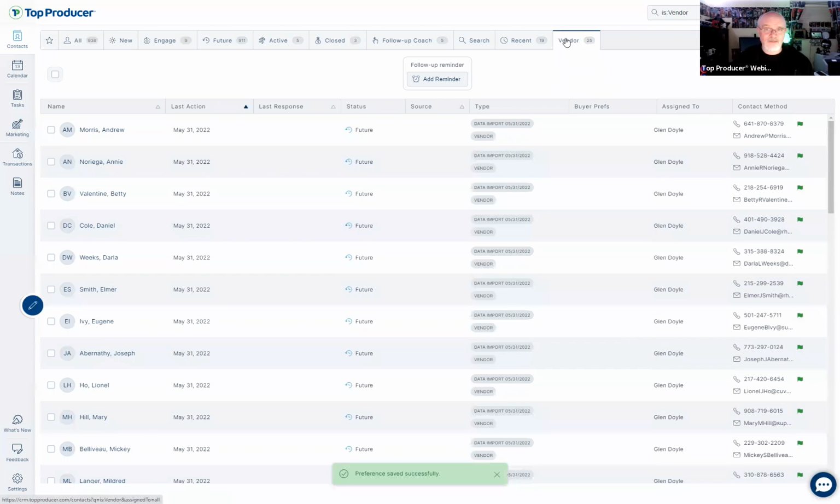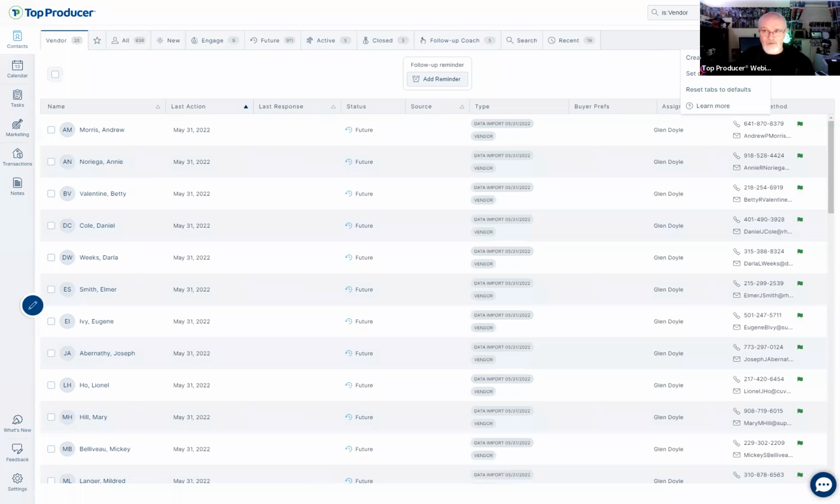Now, since Heather absolutely loves going to her vendors and they're her favorite people in the world, all 25 of them, we can actually set that at the very front. And here's the other thing you can do. It is similar in 8i, where you can set certain things as default, but not as well. I can set it so the vendor tab is the default one. So if I were to log out and log back in, it'll go here.